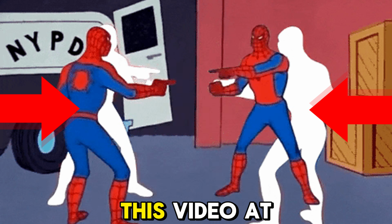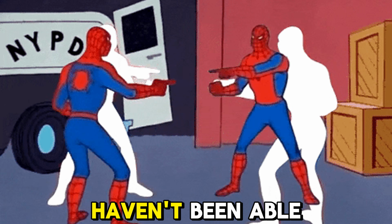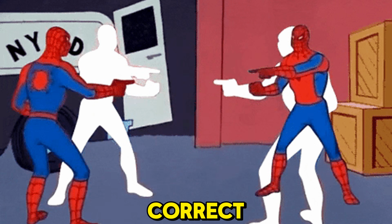99% of people can't pause this video at the perfect time so all Spider-Mans land in their outlines. I've been trying this for 2 hours and I still haven't been able to do it. So maybe one of you can finally get it correct.